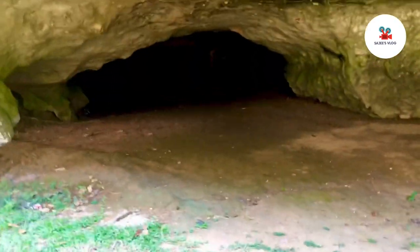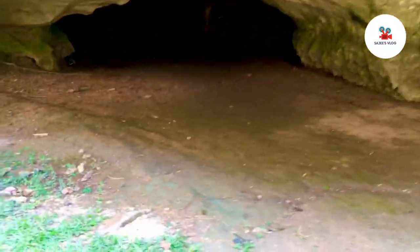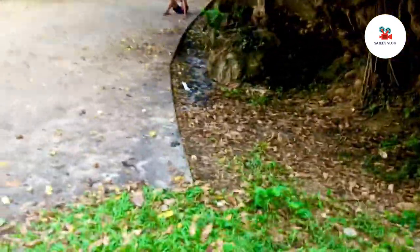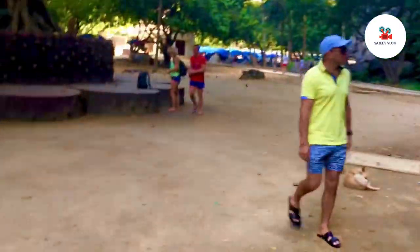Nature trails. The park offers well-maintained walking trails that allow visitors to explore the natural beauty of the area. These trails wind through the forest, mangroves, and along the coastline, providing opportunities to observe the flora and fauna. Look for signage or inquire at the park entrance about the available trails and their difficulty levels.